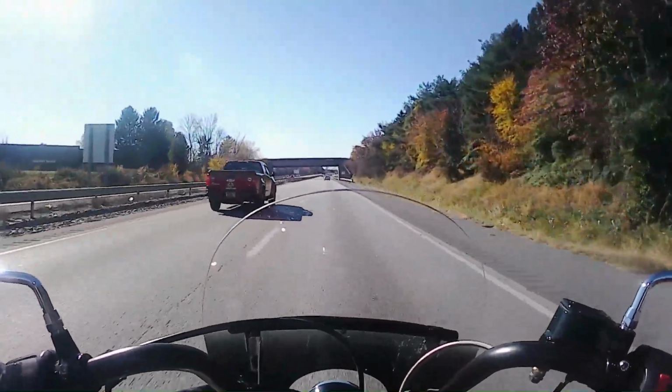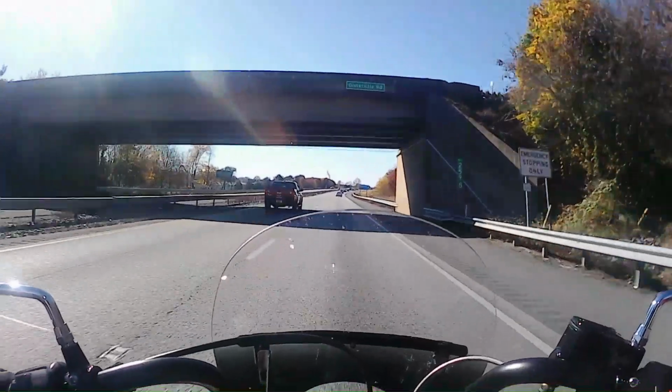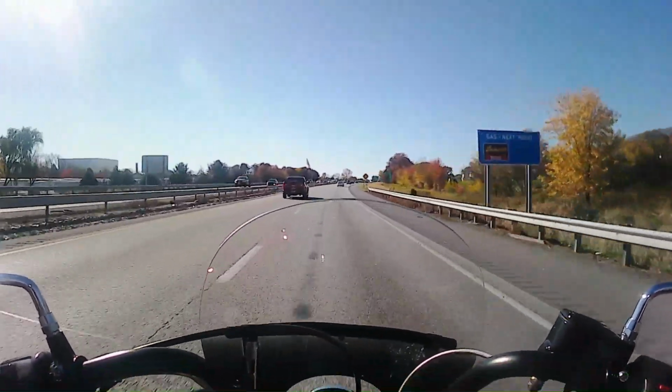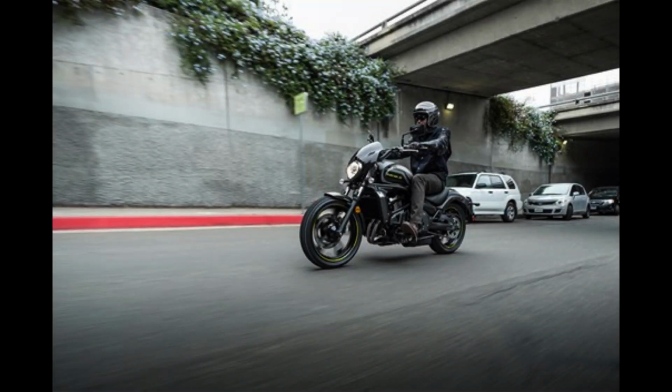Alright, and the regular Vulcan S starts at $73.50, not a bad price for a little cruiser. And then the Vulcan S Cafe, which of course has a little cafe windscreen on it, starting at $8,100. And I think the Cafe has a nicer paint job as well.